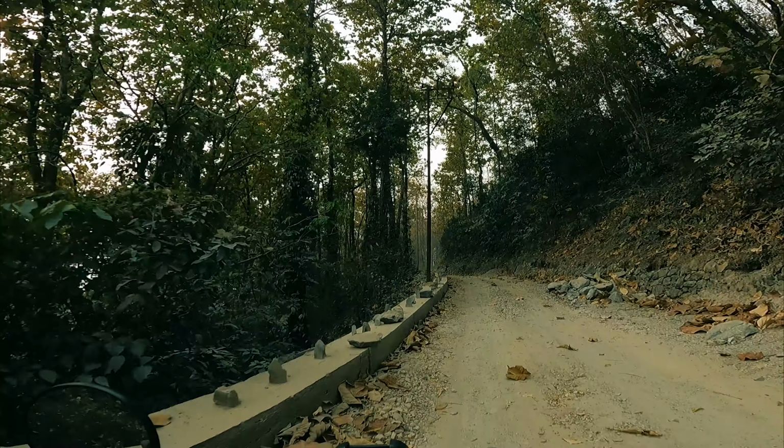Okay, is the road over? Am I on the right way? I don't remember much. I can see a road over there. Okay, I can see a road. Should I ask someone? Let's see. Let's get going. It looks scary though.